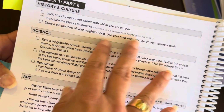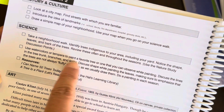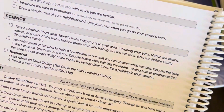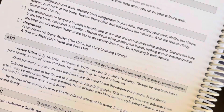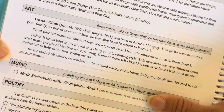So this is how they incorporate the history and culture and science. So for example, you can do a painting of a tree for science. Then you have your art piece for the week. So it gives you background about the artist, discussion of the painting. It gives you information about the music, and then about the poetry. So that is the short of that.